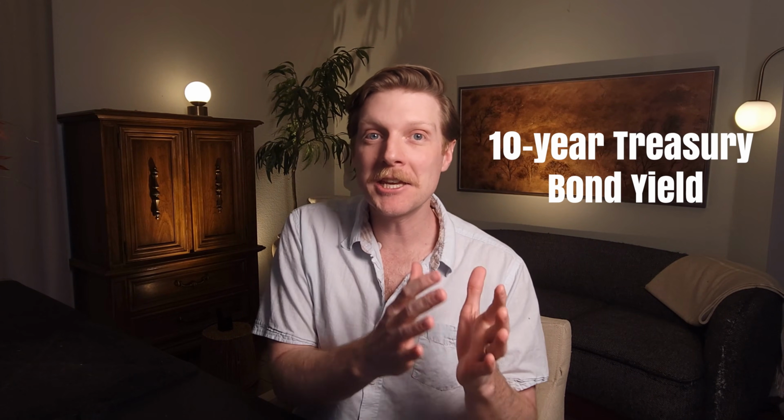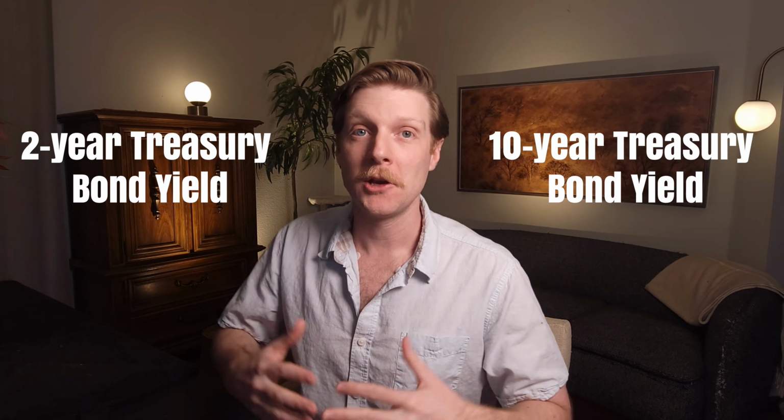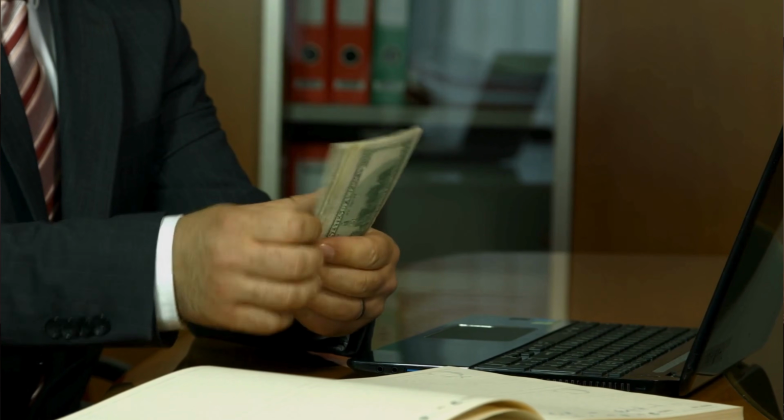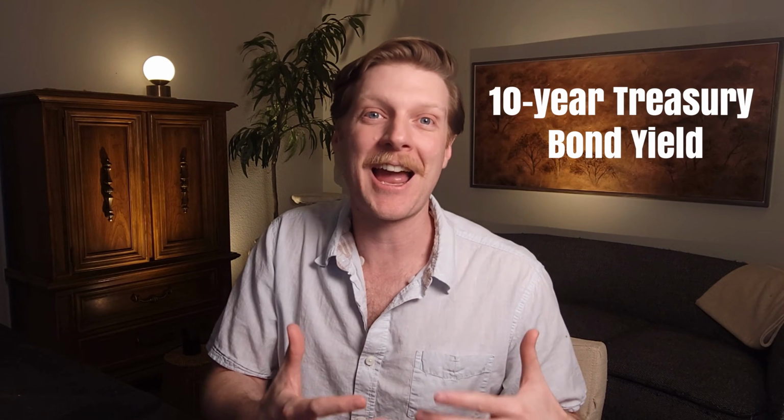The first one that never fails to predict a recession, or at least it hasn't, is the 10-2 inversion. The 10-2 inversion refers to the 10-year Treasury bond yield and the 2-year Treasury bond yield. Normally, you would expect a higher interest rate to invest in a 10-year bond because your money is going to be locked up for 10 years. So that's like higher risk.